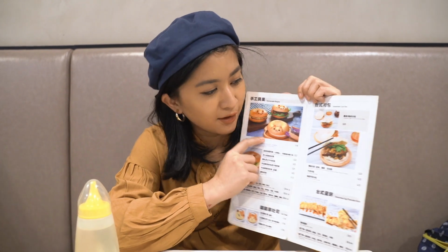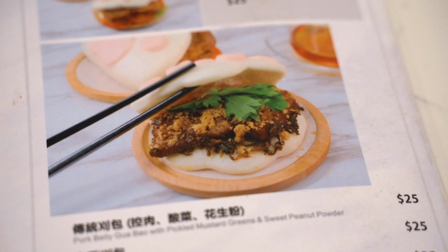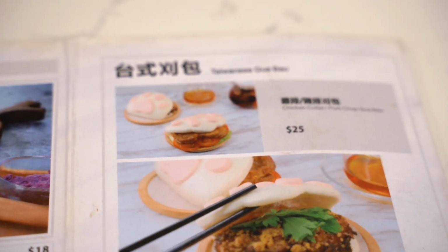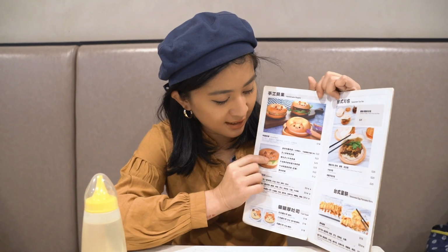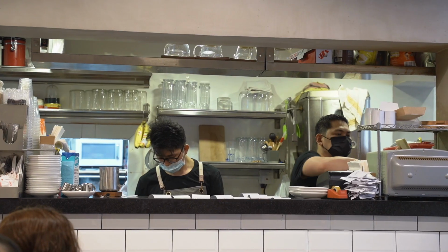Look at this. It's so cute. These bagels right here. And they have this. What do you call this? Pao pao. That sounds nice. This is what we came for, so we're gonna have one of these and one of these. And of course, something on the side. Well, not really on the side. Our main dish is what I call on the side.